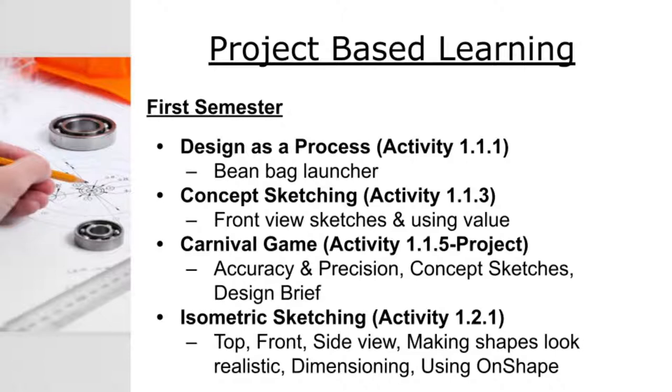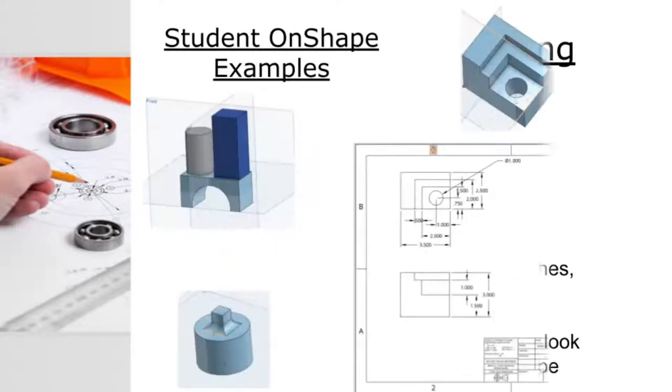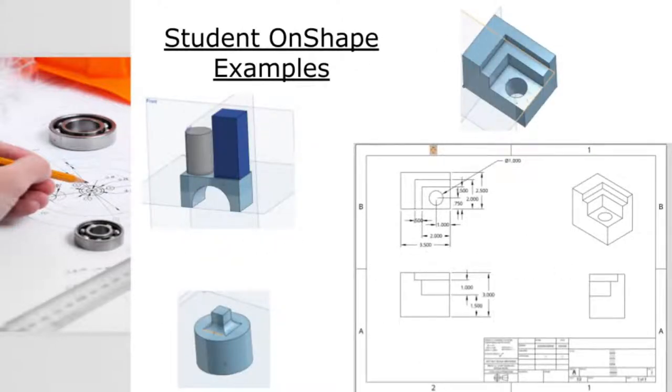Also with sketching, we did our isometric views. So that is where the top, front, and side views, so basically be able to see in a 3D format. And then by making those shapes look realistic and then able to put that onto Onshape. So here are some more student examples with Onshape. They were able to create a cylinder and then use the extrude tool with a fillet and chamfer.